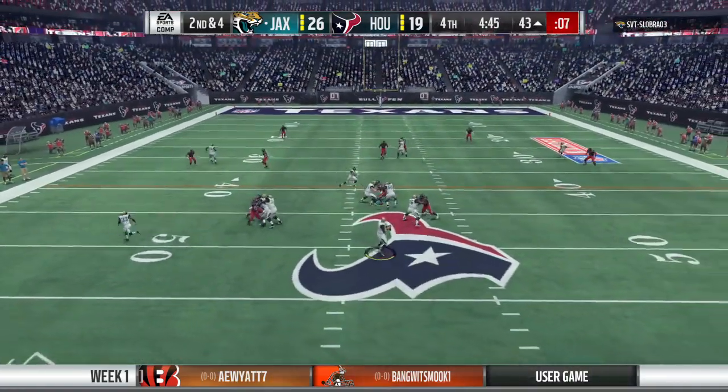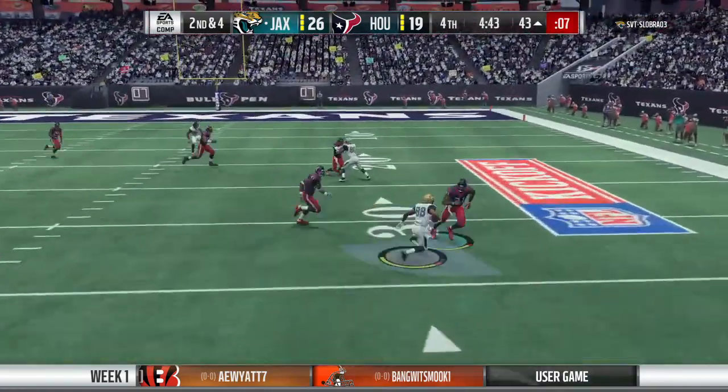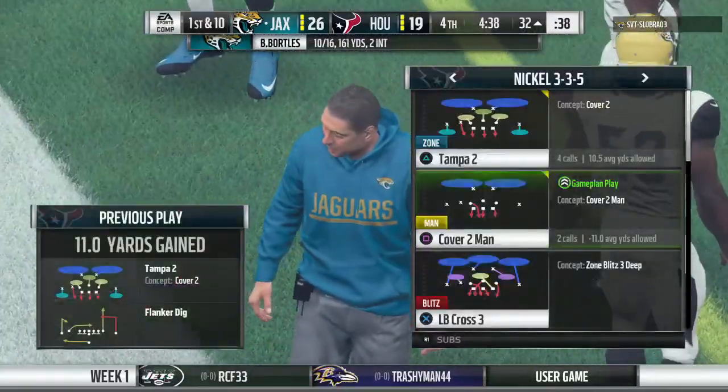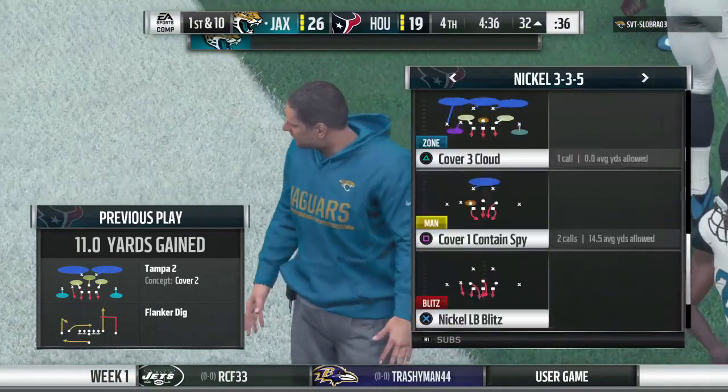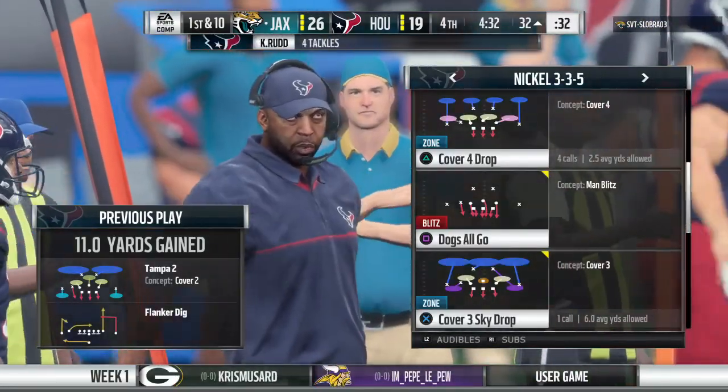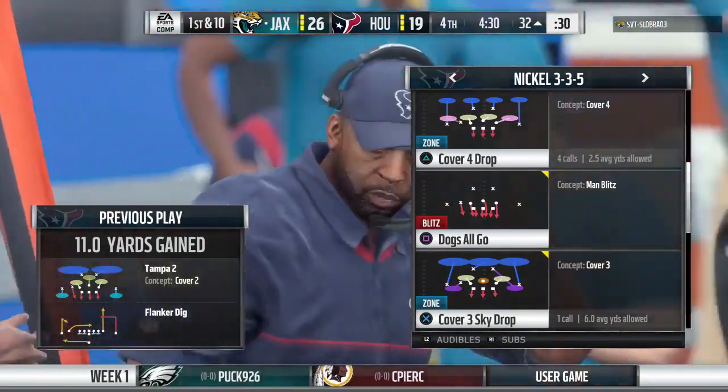Now Bortles throwing on 2nd down. Going to throw right side here, complete. And he gets this inside the 35-yard line. 11 yards there for Jacksonville and a first down as well. Defensively, they're okay with that. Short little route, tackle him inbounds.